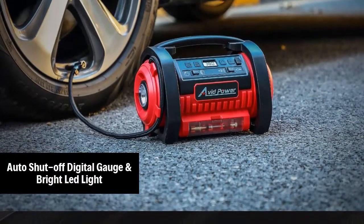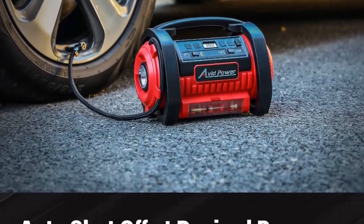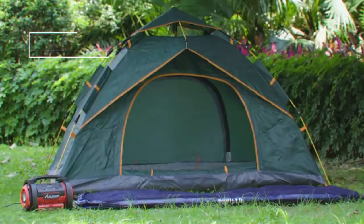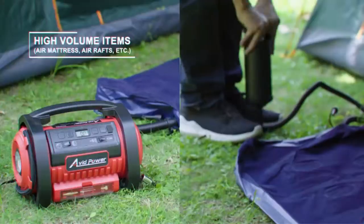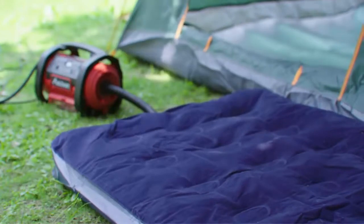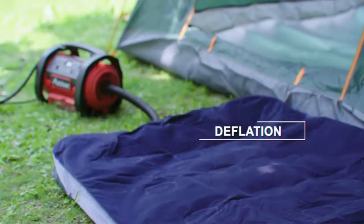Auto shut-off digital gauge and bright LED light. Preset the value you want and the air pump will automatically shut off when the desired pressure is reached. LCD digital display with unit conversion makes this unit super easy and safe to operate. Ultra-bright LED flashlights give you emergency service in the dark.